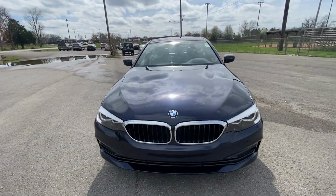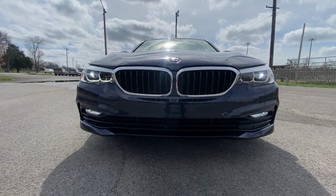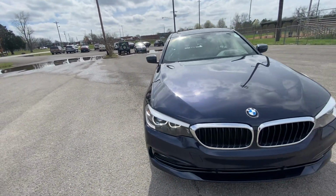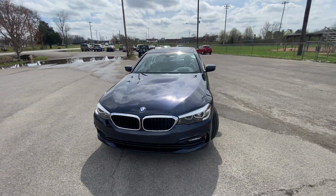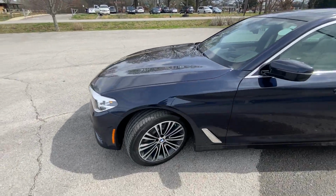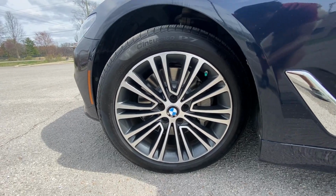As we come around the front end here, love the design, LED headlamps, LED daytime running lights. We have those LED fog lights as well. And just a very sophisticated look, as this one had been refreshed, I think in 2016 or 2017. And it just looks very nice compared to the old one, which still looked pretty good. We get 18-inch alloy wheels here.